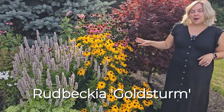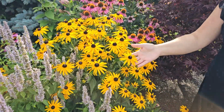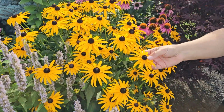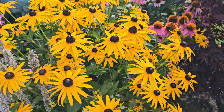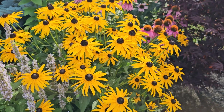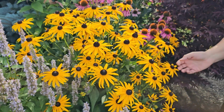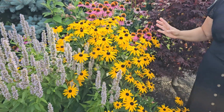This is also very commonly known as the black-eyed Susan, and it is a beautiful bloom that is golden in color with this dark brown center. They usually emerge in my garden here in my zone 6 around July, and they last a really long time. These go on and on until fall. And this golden color pairs so beautifully with so many other perennials.